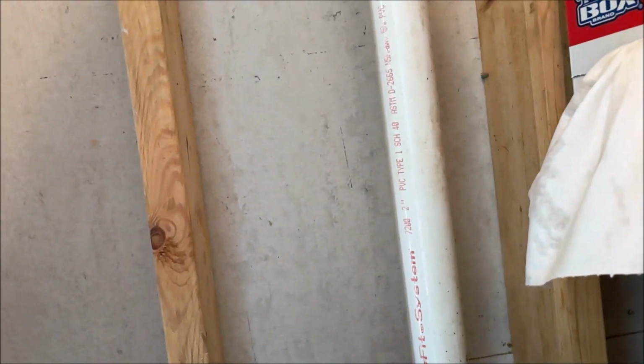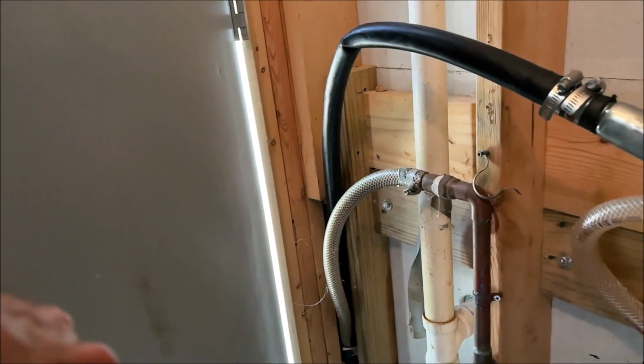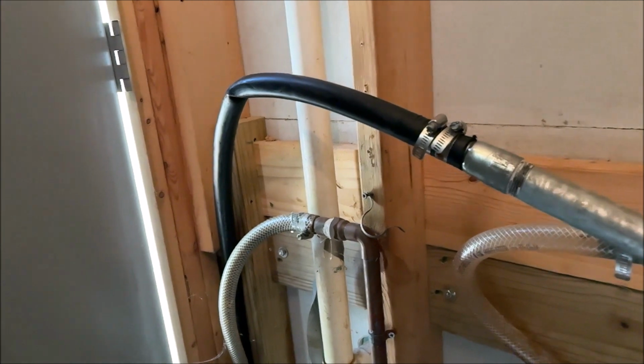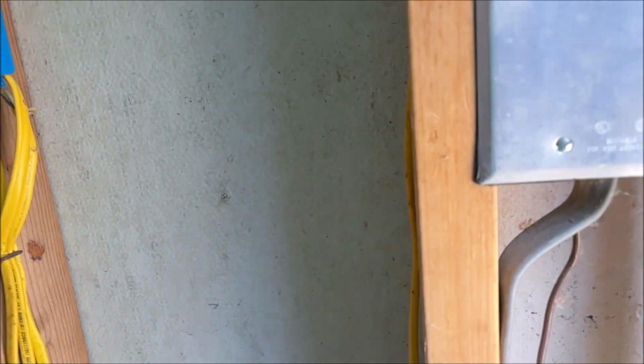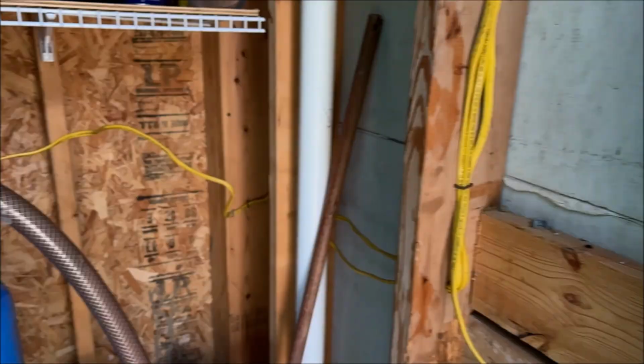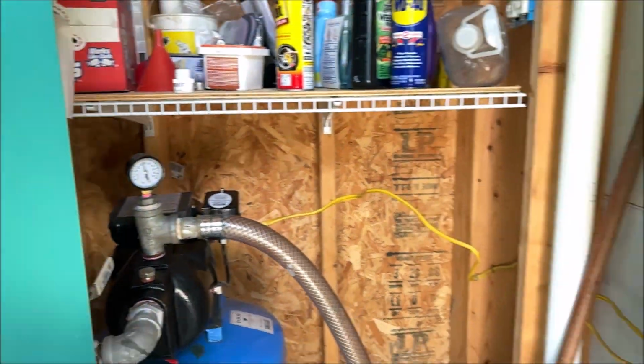Need to lock the door. Turn the pump off, turn the light off, and pull it shut. Let's see, the pressure is right about 45 pounds.